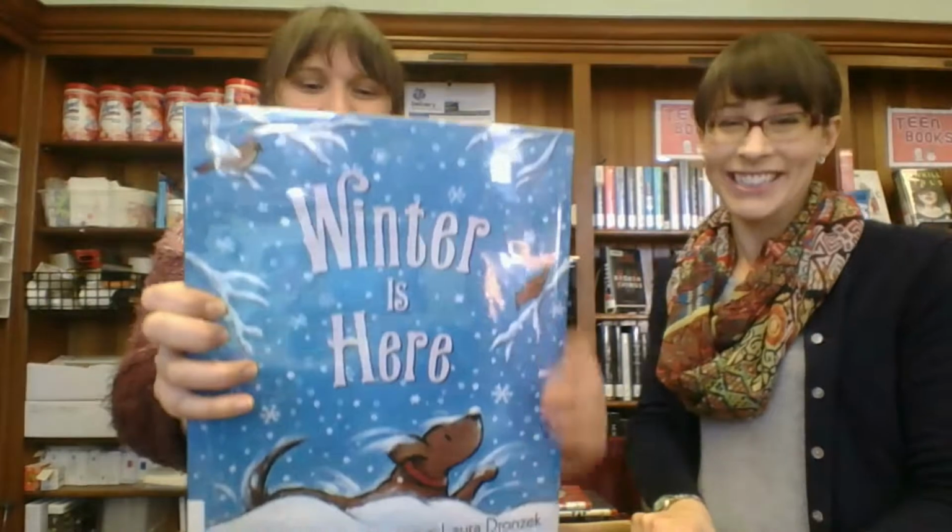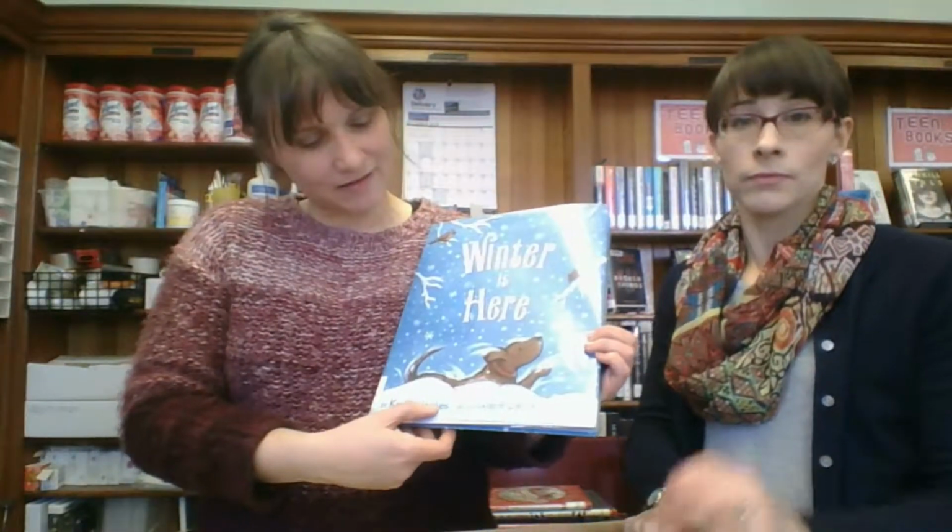This is definitely whiplash. We're going back and forth now. Winter is here. This looks like such a perfect book. We have to get this on the shelf really fast. I guess there's plenty of winter left, but it just seems like the perfect time. Yes, I love Kevin Henkes. This is a different illustrator than I've seen, but okay.